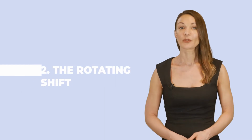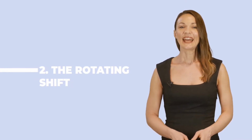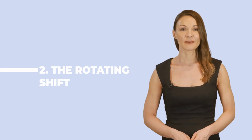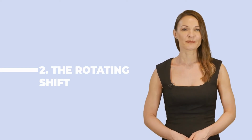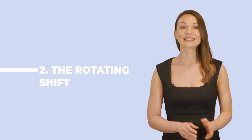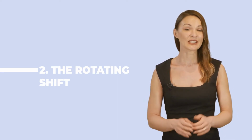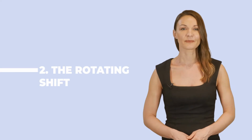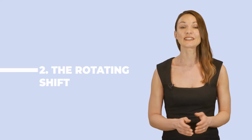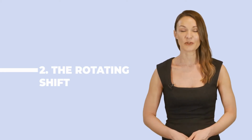Option number 2, the rotating shift. In a rotating shift, staff members switch shifts, generally on a set schedule. Wait staff on a rotating shift will switch between breakfast, lunch, and dinner shifts week to week or month to month. Rotating shifts are especially popular with operations that need 24/7 shift coverage.